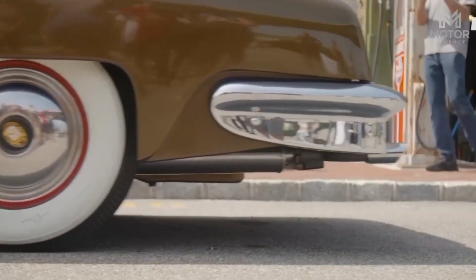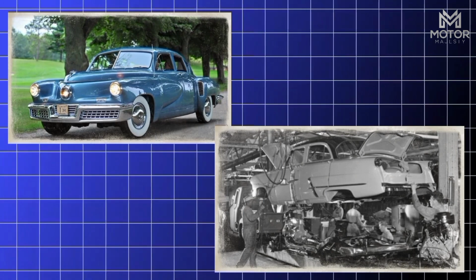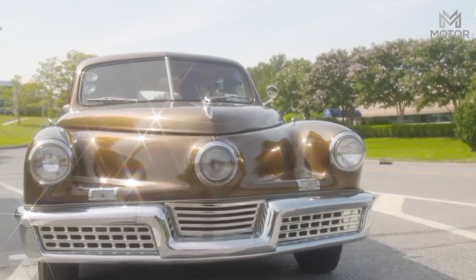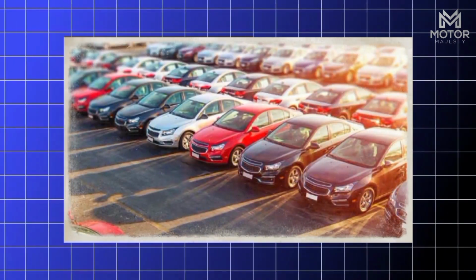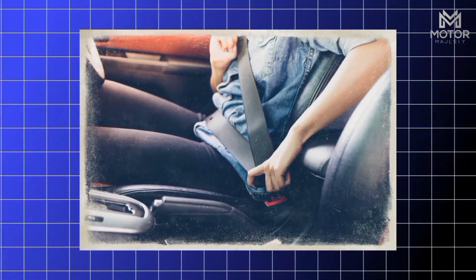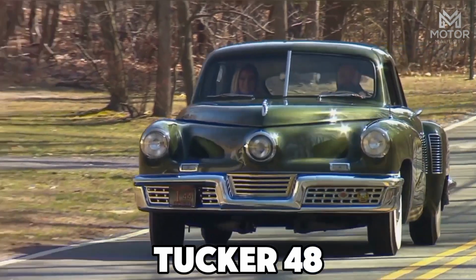But as we all know, the Tucker story doesn't have a happy ending. Only 51 cars were built before the company folded amidst controversy and legal troubles. Some say it was a conspiracy by the big three automakers. Others blame financial mismanagement. But look at any modern car. The safety features we take for granted today. Tucker thought of them first. Crumple zones, padded interiors, safety glass. All standard equipment on the Tucker 48.